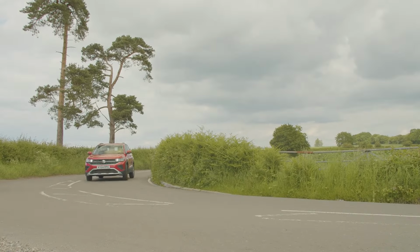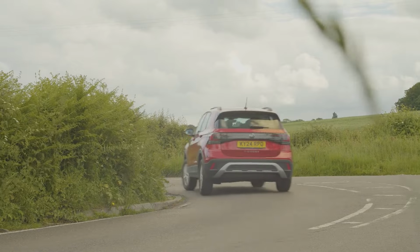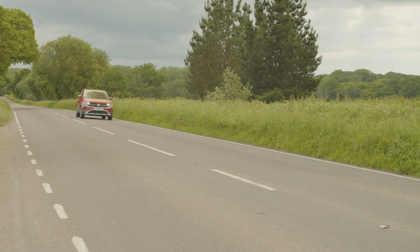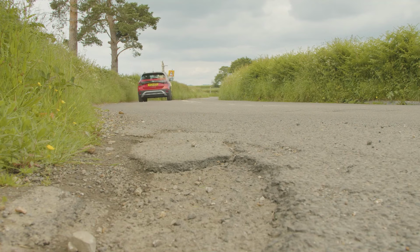On the twisty stuff, this T-Cross isn't a particularly engaging thing to punt along. And of course, like its class contemporaries, this front-driven crossover isn't much use off a paved surface, but what we think you will like about it is the supple suspension. Volkswagen says it set out to make the T-Cross ride like a much larger car. And sure enough, it does, easily shrugging off speed humps and the pock-marked urban surfaces.